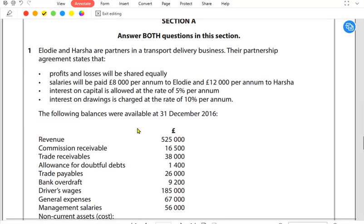And how did we find out that Elodie and Harsha are partners in a transport delivery business? So basically, there is some sort of courier business. Okay, courier company, logistic company, they are transporting goods and the goods are not their own. Basically, they charge some fare to take the goods from one place to another. So therefore, it's a service business.